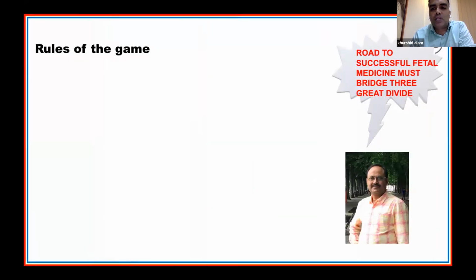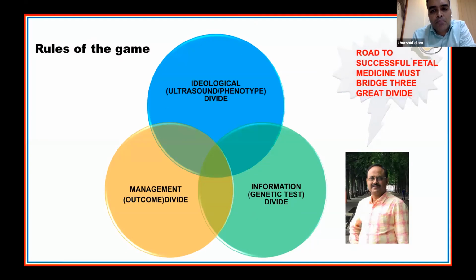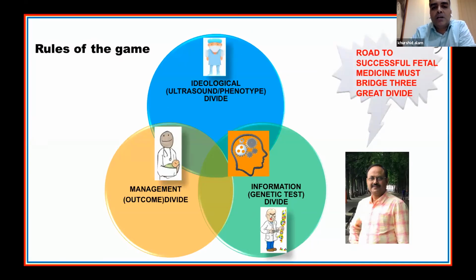But let us begin with the first rules of the game. The rules of the game are that we will do three important things in the multidisciplinary approach. One is to discuss the ultrasound and define the phenotype. Then go on with the probable genetic test, minimum basic, which practically we can order. And then go on to the basic management plan for the patient, so as to give them a safe roadmap to continue their pregnancy or to terminate their pregnancy.